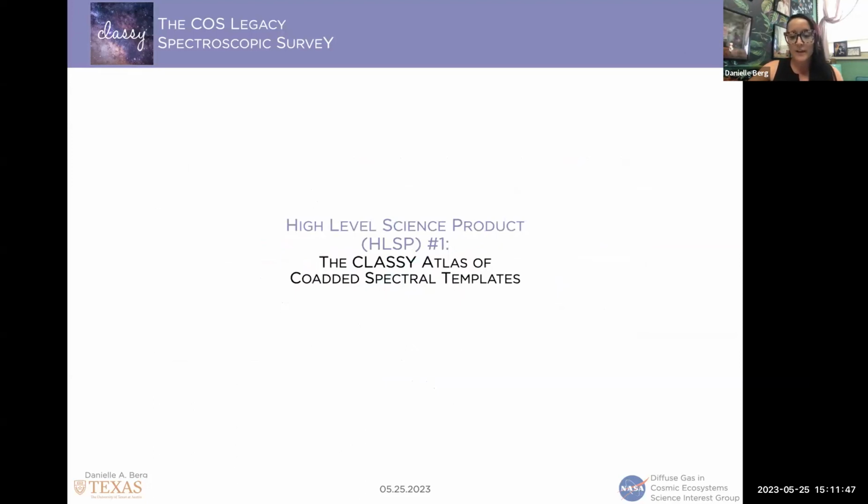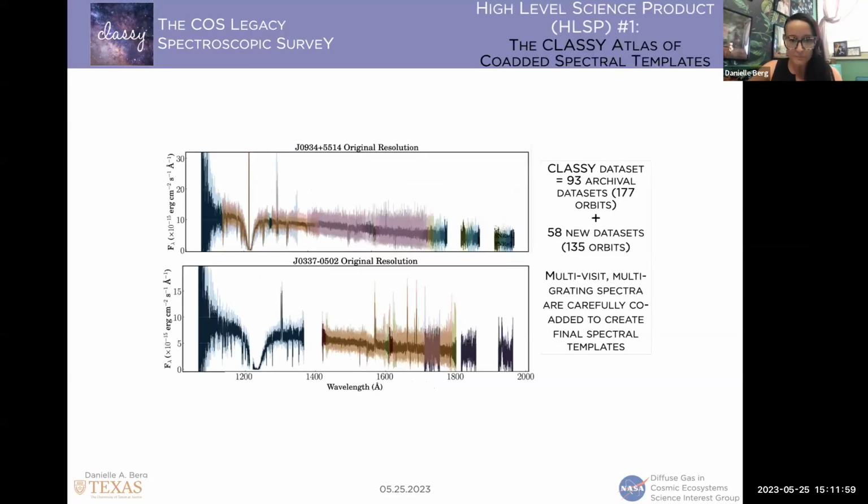So just to give you a quick rundown of some of the things that we've been doing, I spent a lot of time reducing the data and co-adding them. I have to tell you about that quickly, just because it took up about 2 years of my time. To give you a sense, these are some of our most complicated data sets, because these are two famous dwarf galaxies, the top being I Zwicky 18 and the bottom being SBS 0335.